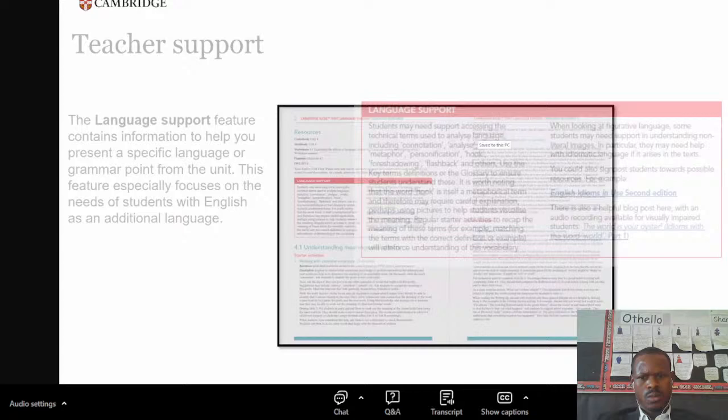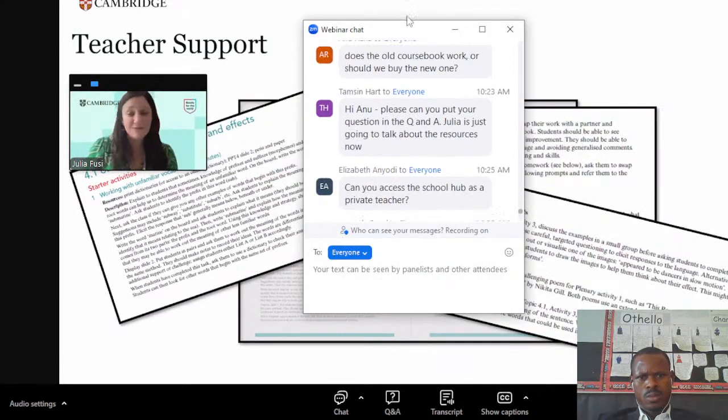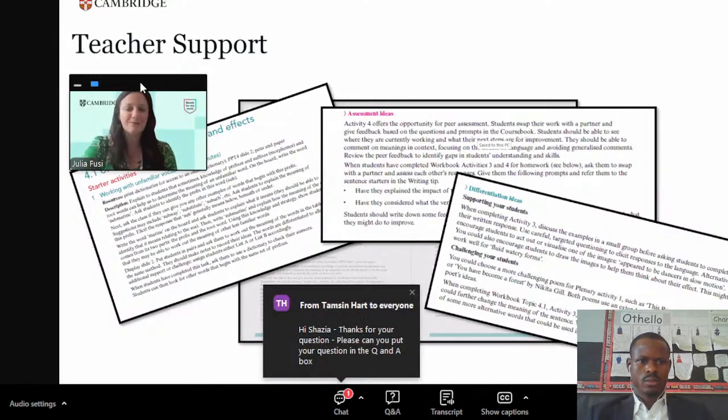Each unit also includes lots of ideas to help you plan your lessons, including starter activity ideas, main teaching ideas, and plenaries, which also relate to the coursebook and workbook. It also provides ideas for assessment, as well as differentiation ideas to support or challenge your students.